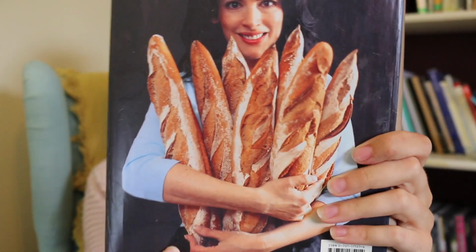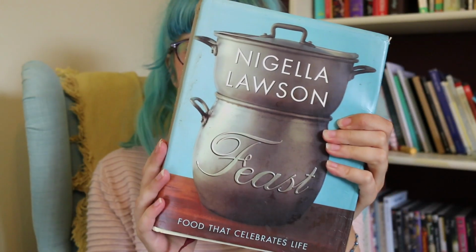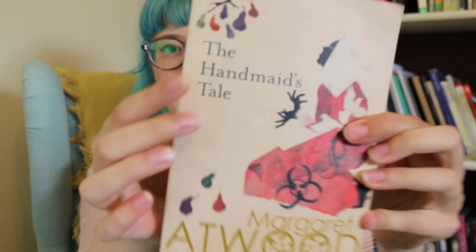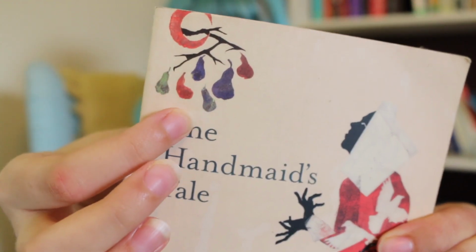Then, because how could I not, we have Nigella with so many baguettes, so many of them. This is Nigella Lawson's Feast. In a lot less of a delicious front cover with food on, we've got Margaret Atwood, The Handmaid's Tale, and these pears on the tree at the top.